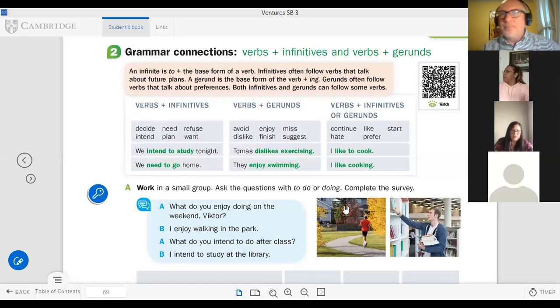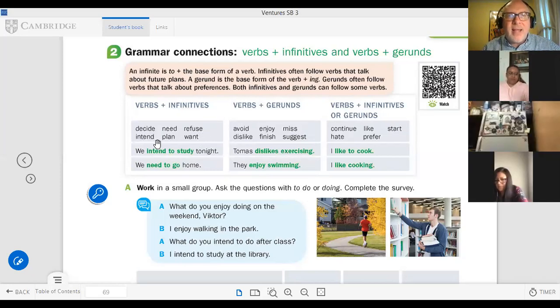This is page 69. Everybody have it? Yes. We have verbs and infinitives, verbs and gerunds, and verbs and infinitives or gerunds. Remember, we made a chart last week with all the 3 different kinds. Here's infinitive only. Decide, intend, plan, need, refuse, want. So he decided to study English. He intends to return the washing machine. He needs to call his doctor. He plans to visit his mother. He refused to help us.